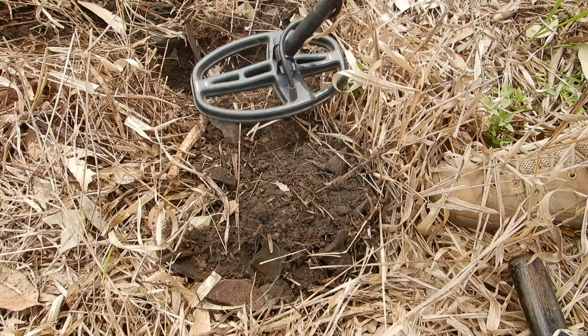Ripper. Here's my next target recovery. It's the complete head of a safety razor. Well, I just got another ripper of a find. It's another military button. I think this might be the 5th I got out of this site. Looks like another Dutch one, I think.